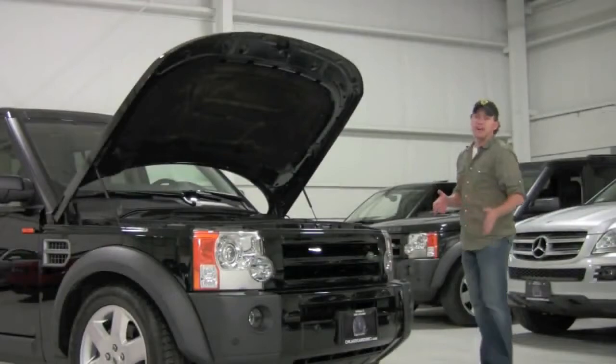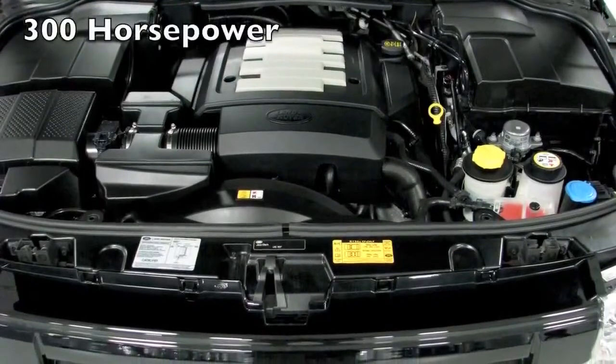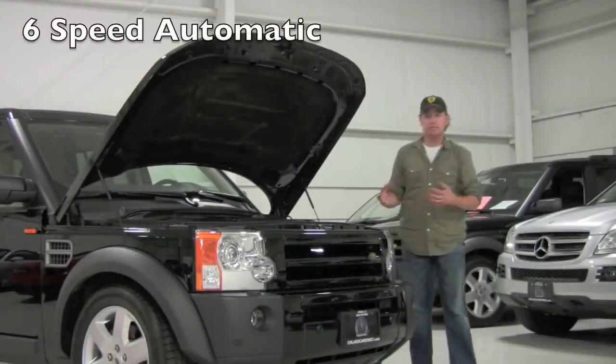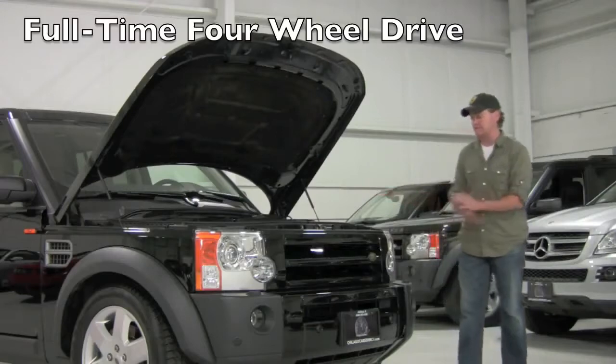Under the hood of the LR3, you're going to find Land Rover's 4.4-liter V8 engine. Now, this engine is based on the Jaguar 4.2-liter V8, which has been an unbelievably dependable engine, hence the reason they went with the same architecture. It's bored out a little bit more for a little bit more torque. This is mated to a 6-speed automatic, which is in turn routed to a full-time all-wheel drive system.